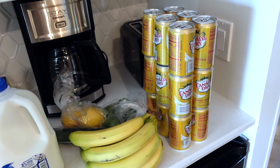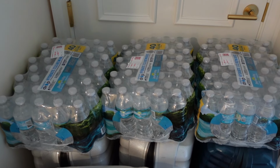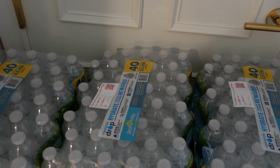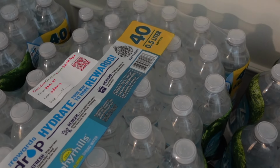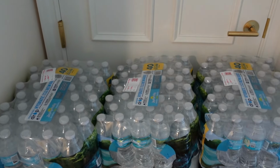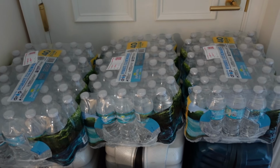We did buy a bottle of gin on the way out, so we've got some gin. And then we've got so much water. I think I might have overdone it a little bit on the water. But last year I didn't have enough, so I've gone for 40 bottles of half a litre, and I got 3 of them, so we've got 120 bottles. That's 60 litres of water for 2 weeks. But it's really important to hydrate, of course. So anyway, we've got our water. We're going to unpack now, and then we will see you a bit later for dinner at Disney Springs.